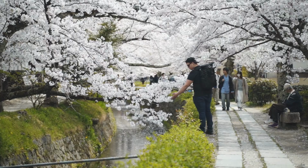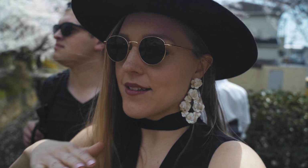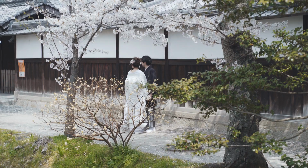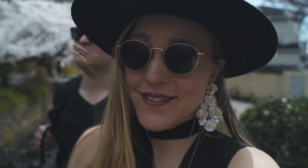One side of the path has like 2 stone paths, and then the other side is against some walls, but there's like a little gravel part, and there's this couple, they look like they're dressed in wedding attire, getting their wedding photos taken with the sakura. So pretty. I love weddings.